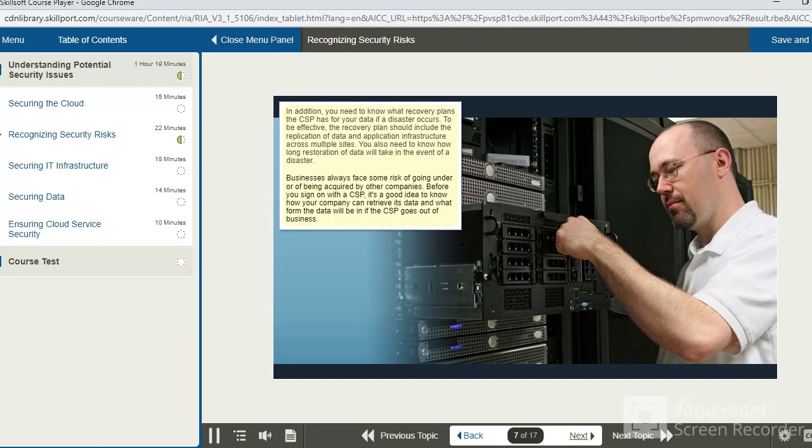Businesses always face some risk of going under or of being acquired by other companies. Before you sign on with a CSP, it's a good idea to know how your company can retrieve its data and what form the data will be in if the CSP goes out of business.